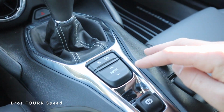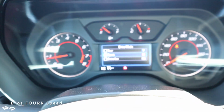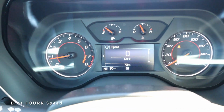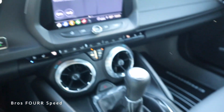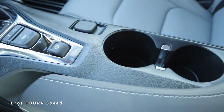Now just behind that, there's traction control along with the different driving modes. So just by pushing on that toggle, you can see touring as well as sport. There's even a snow and ice. So you can configure this and put it in the mode that you need to drive in, of course. There's the electronic parking brake just behind that, along with a 12-volt, 2 cup holders.